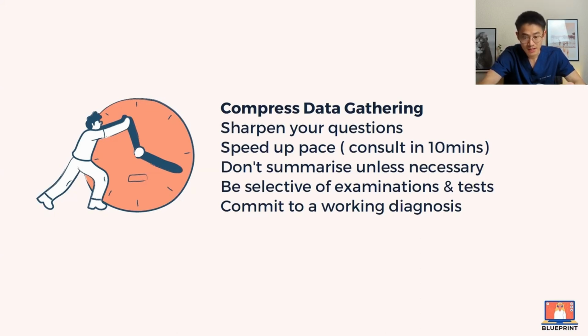So you need to also make sure that you don't summarize excessively, unless it's really necessary, then you can summarize. And usually the summary needs to be succinct, just 2 lines if possible. If you're going to summarize the whole thing and take a minute or 2, then it's going to actually delay your clinical management. Be selective of the examinations and investigations that you arrange.